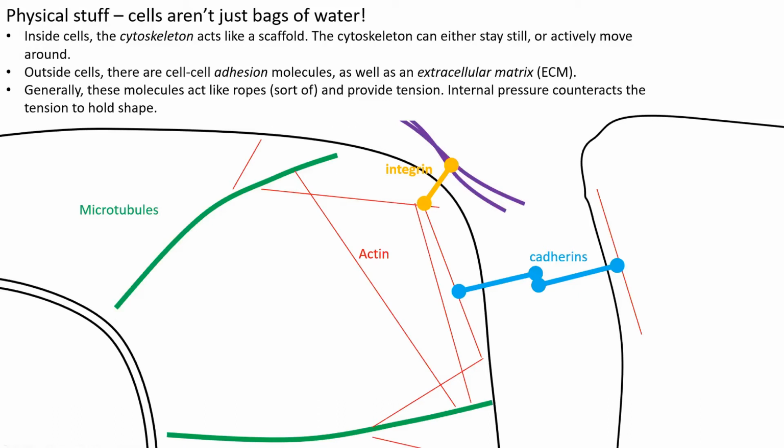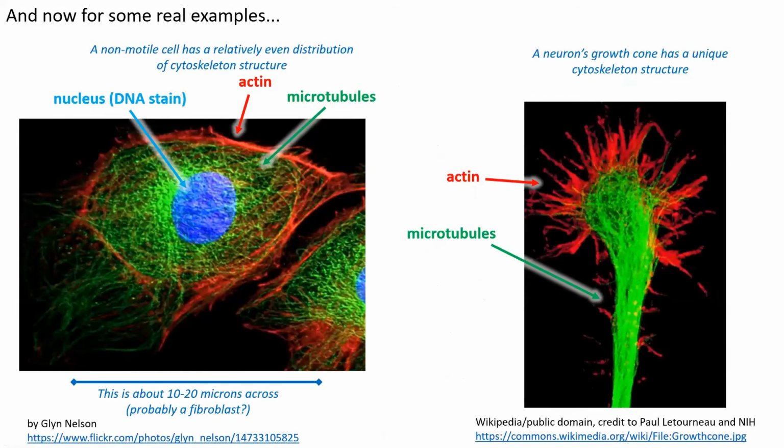And now moving past cartoons. This is just to show that this isn't just made up junk on a page. I think that this is actually really important to understanding how the stuff actually works. This is giving 2 actual examples of what the cytoskeleton looks like.